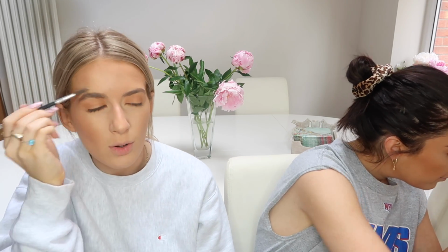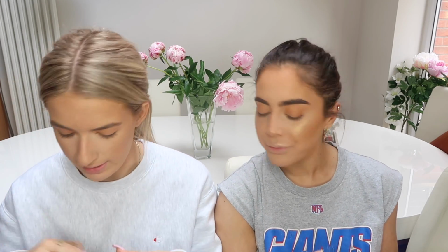Now we've only got a few more steps. I just brush my eyebrows out. I don't know why I do this at this stage, but it's just when it calls me. And this is just a Morphe one, actually. I just brushed them out, that's it. The Benefit 24-hour brow we actually got given by House of CB. I haven't used it yet. Should we try it?